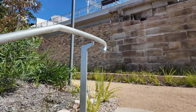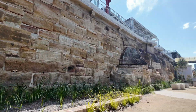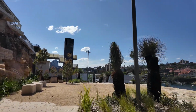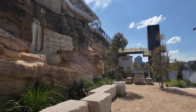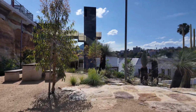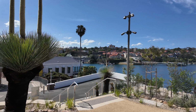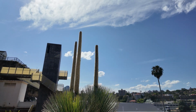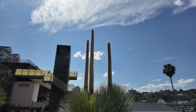It's a nice little park only opened recently. It's filled with grass trees too, which are always nice to see. The long reeds of these were what were used when the Aboriginal people would try and start fires. The sticks that they used would be these.